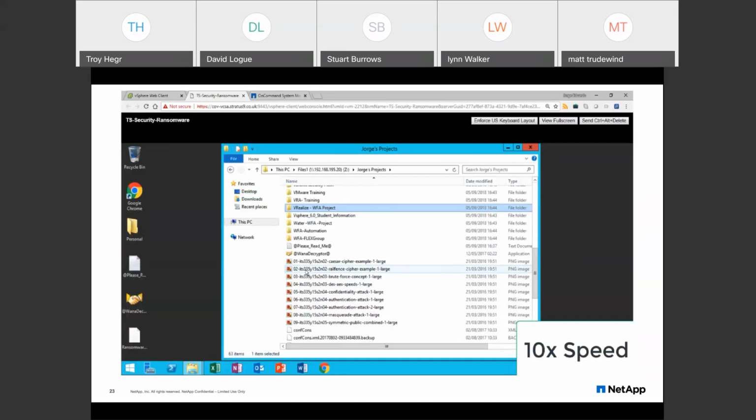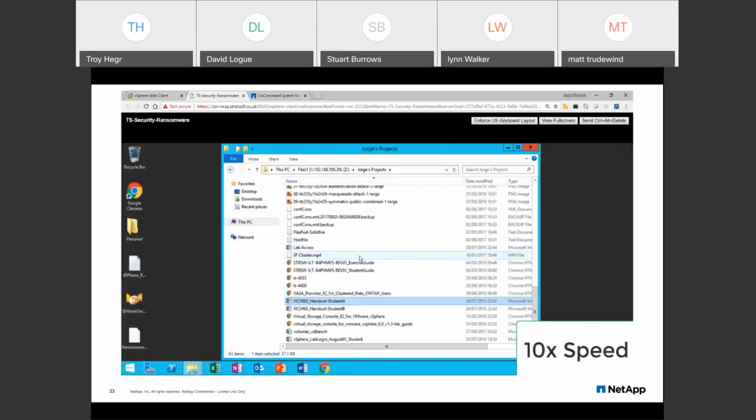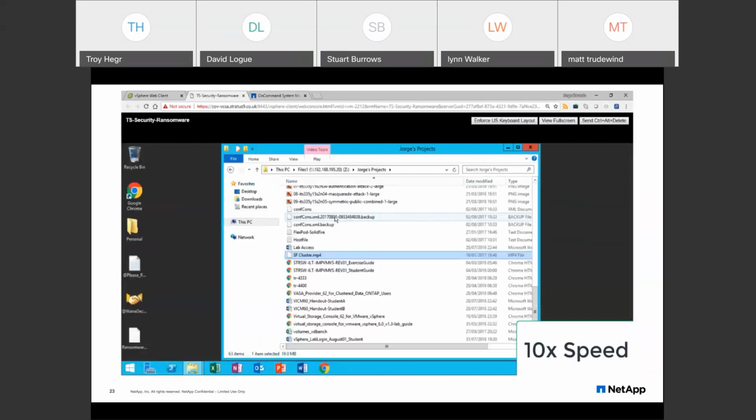Ransomware does take a while to actually encrypt all the files in the local system, so we're speeding that up by a factor of 10x here. What you may also see as an indication, this is the virtual machine. If you see virtual machine memory or CPU spikes, that could also be an indication that you have ransomware going on in the virtual machine, because encryption has a high cost to it from a resource standpoint.